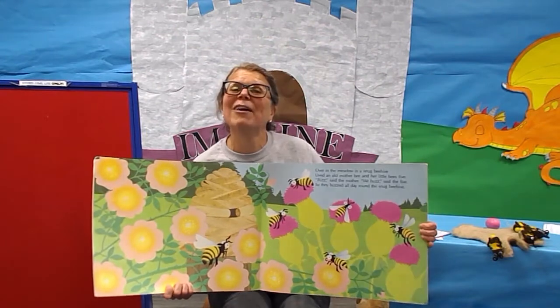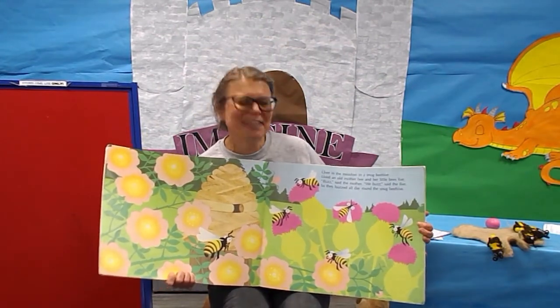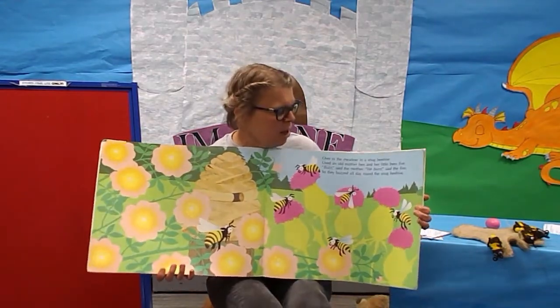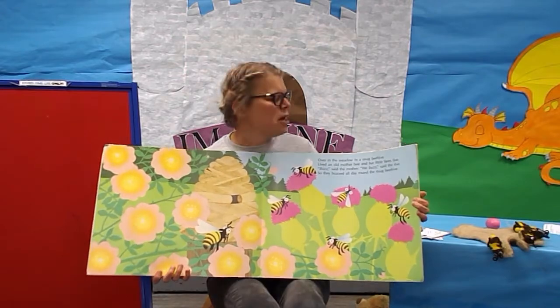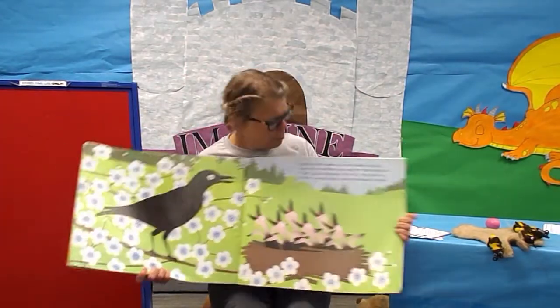Over in the meadow in a snug beehive lived an old mother bee and her little bees five. Buzz, said the mother. Wee, buzz, said the five. So they buzzed all day round the snug beehive.